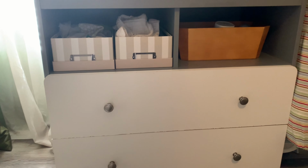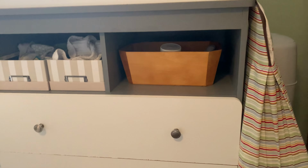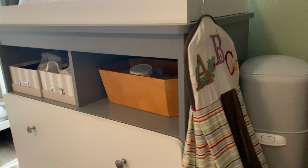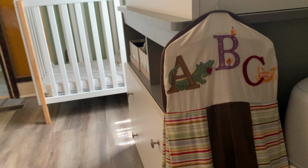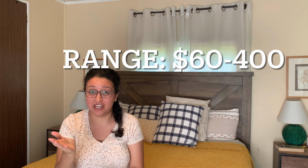The changing table has 2 giant storage units at the bottom, and then some open shelving as well. And this one, actually, I thrifted it, and it was like a miracle. I did not want to pay $200 for a changing table, which is kind of what they run. There are different prices obviously, but for one that looks like this, it's around the $200 mark, and I will still leave it linked down below if you really want something like this and it's in your budget. But for me, it was just not.